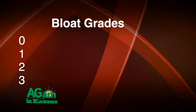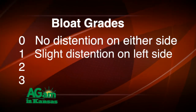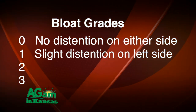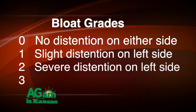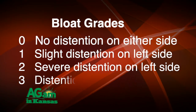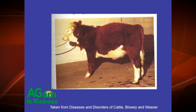We grade bloat 0, 1, 2, and 3. A 0 is no distension on either side of the calf. A bloat score of 1 is starting to get a slight distension on the left side of the animal where the rumen's located. On the right side is just the intestines, the small intestine, large intestine, colon. When we start to get to a bloat score of 2, we'll have severe distension on the left side of the animal, but the right side will be normal. And then when we have the most severe score of bloat, a 3, we will see distension of both sides of the animal, and we'll call it kind of a papal shape. We'll have it rounded on the left side and kind of a pear shape on the right side.